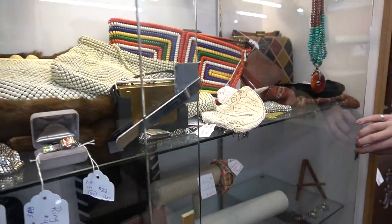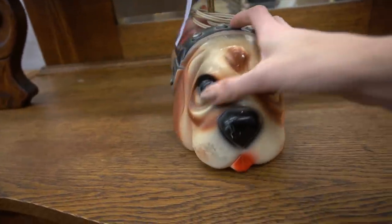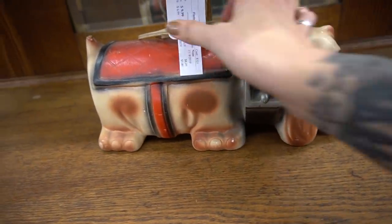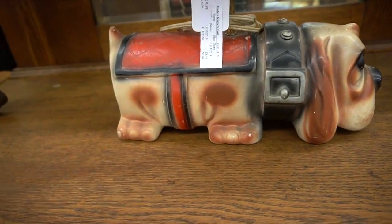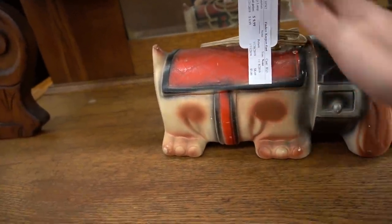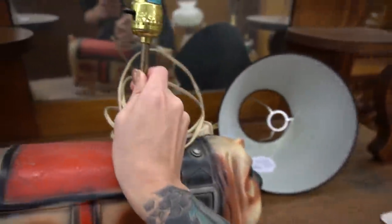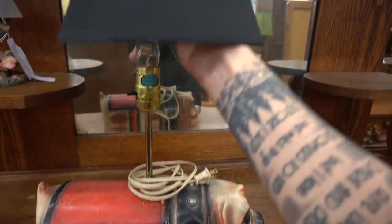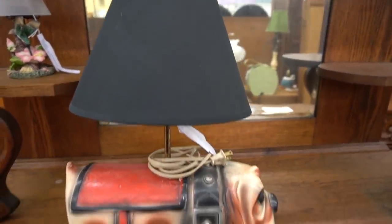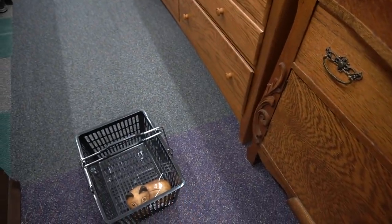All right. Moving on. I'm not really sure what all is going on with this lamp right here. He's super cute, though, and the price is a magical $10. I almost wonder if he glows, if there's a switch. Oh, we just lost our shade. SB Enterprises. It's kind of a sad shade. Never mind, I'm fibbing. I really like that lamp. I think I'm going to take the lamp with me too. So we got two items: the dog and the kitty cat.